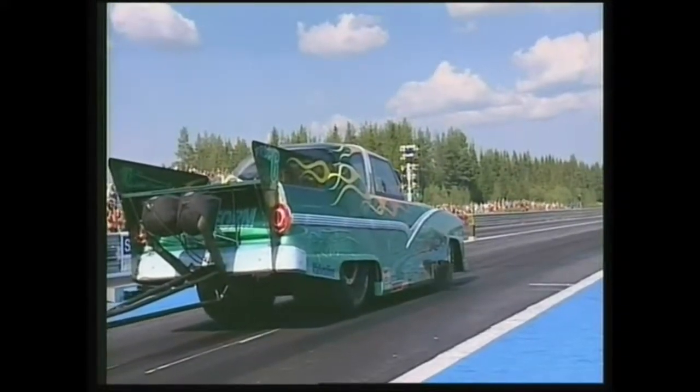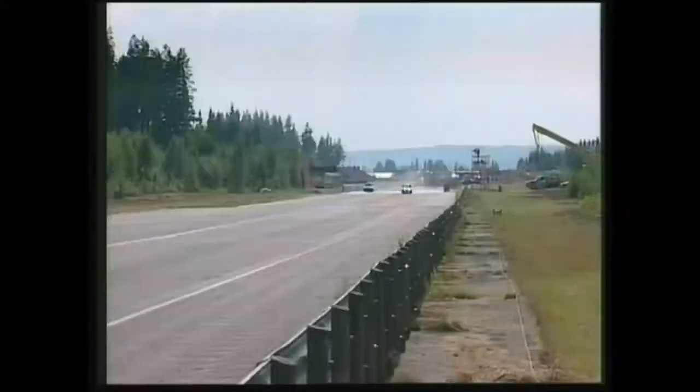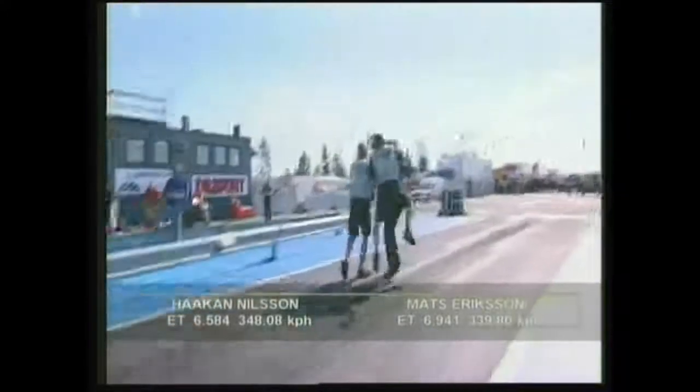Up to the start line, the Green Goblin against the Green VDEC Camaro. And it is Håkon Nielsen who gets away first, going all over the track, but he takes the win. And what a great race that was, a 6.58 to a losing 6.94.